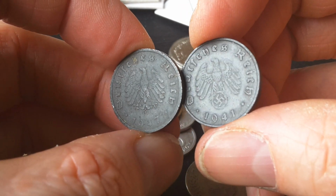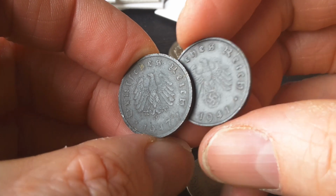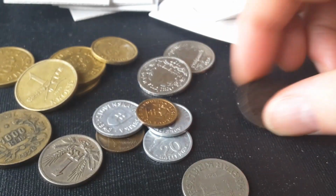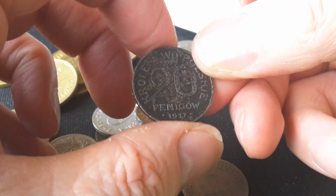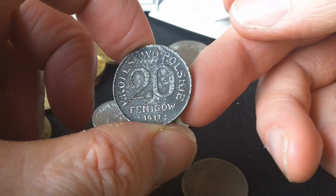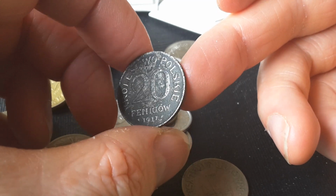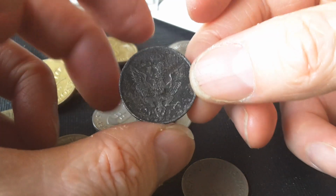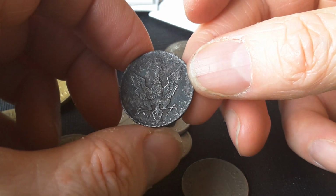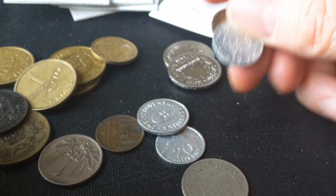As you can see, the eagle is actually different. So that's how they denazified Germany. And then we have a Polish 1917, so it's an independent coin, Pfennigal, after Pfennig of Germany. And I believe this is an iron coin. I need to look that up again. After this video, I'll be putting these catalogs into Numista, so I remember what coins I got.